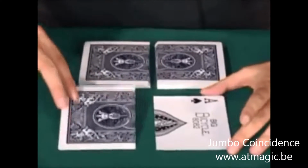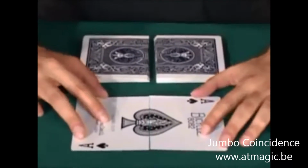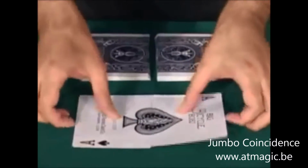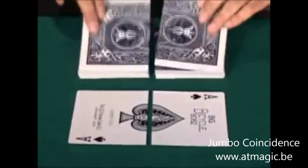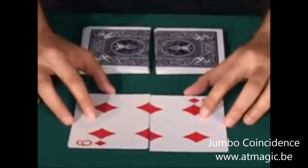And the card that corresponded to it in that packet was the other half of that Ace of Spades. They match perfectly. But I can take this one step further. By taking the two halves of the ace and giving them a little click over here, now look, with the top two cards, they too match. They're both the 6 of diamonds.